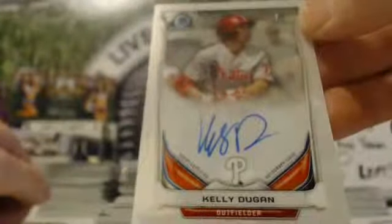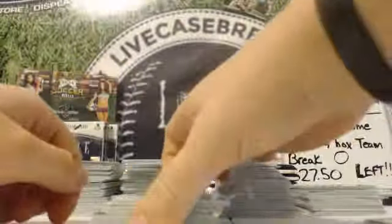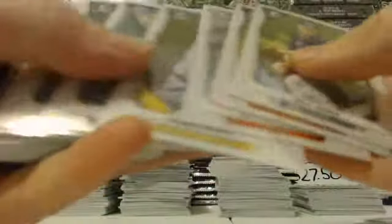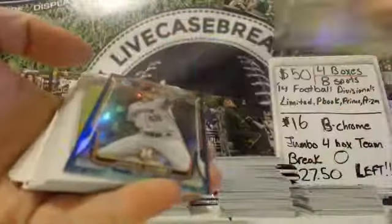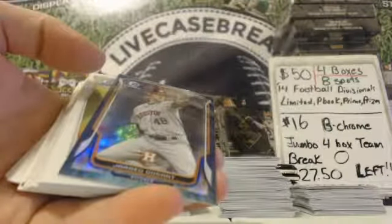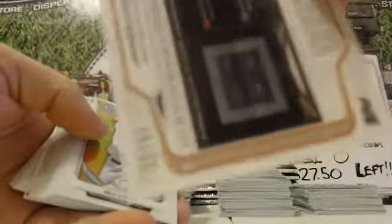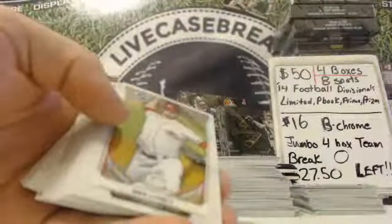Stephen H. with the Phils. Kelly Dugan. Hits the first auto with a break. We've got a Chris Sale mini. Pop that 89 out of the way. There we go. Jared Kotsar for the Astros. 2 out of 99. Richard with Houston. That's all you. 2 out of 99, Kotsar.